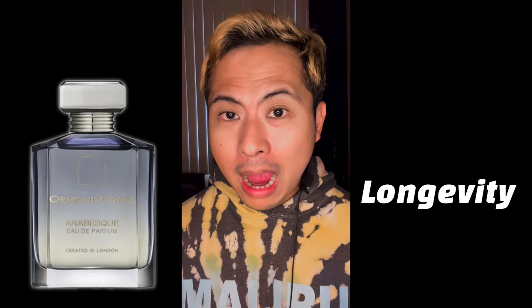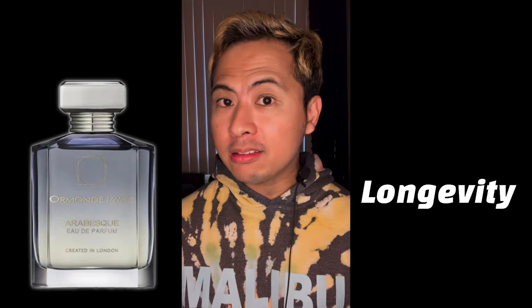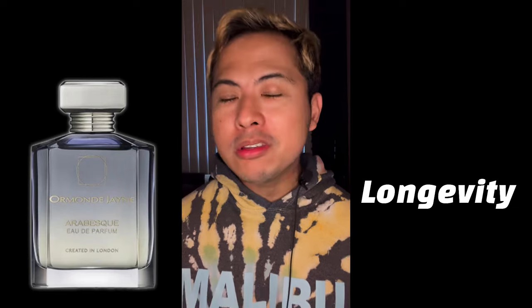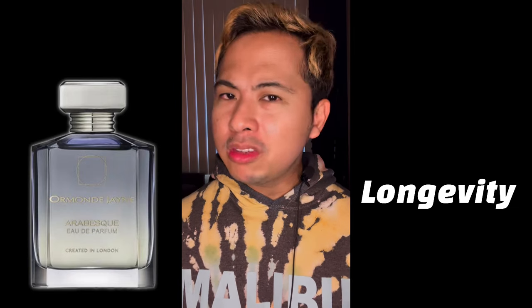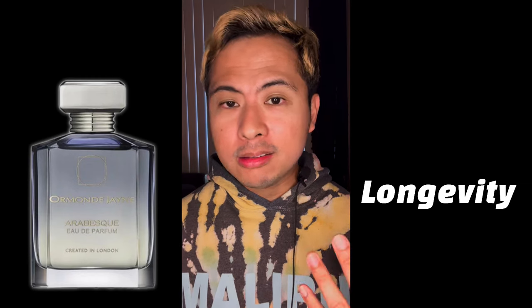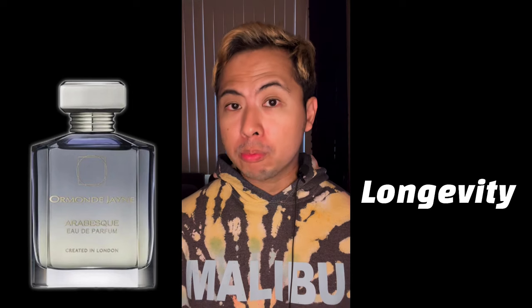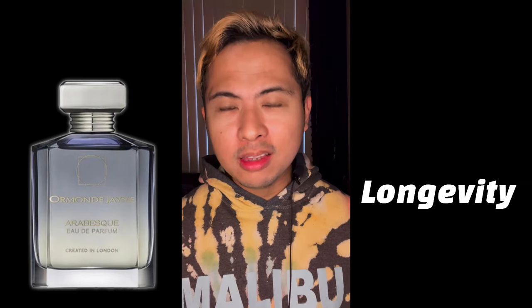Now, total longevity though is over 12 hours, but I would say that the strongest parts last up to 12 also. So I would say that past 12, you still get whiffs here and there of this fragrance, but it's not gonna be as strong as the first 12 hours that you're wearing it. Okay, so it's pretty much 12 hours of significant scent.